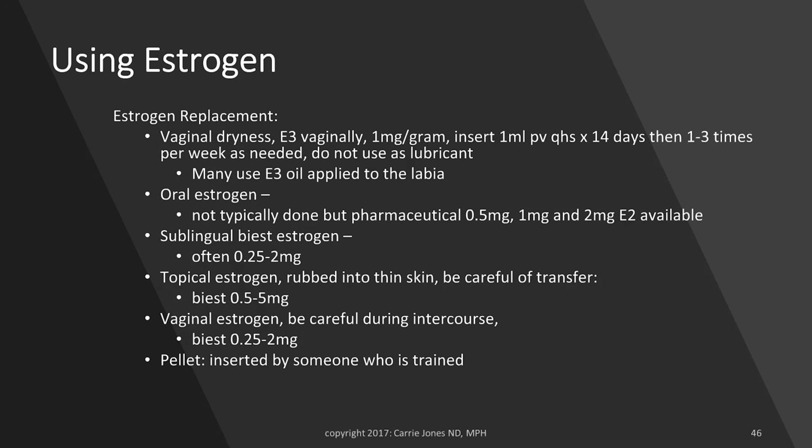If you're going to use estrogen, the dosing is listed here specifically for vaginal dryness, oral estrogen, sublingual estrogen, topical estrogen, vaginal estrogen, and then a pellet. And the way you would do it is similar to progesterone. If she's cycling and you think she needs some estrogen, you may do it just in the luteal phase. You may do it just in the follicular phase, especially if you're trying to help a woman get pregnant. And then, of course, if she's perimenopausal, menopausal, you would do 5 days on, 2 days off, 6 days on, 1 day off, 3 weeks on, 1 week off, just sort of depending on how you practice.